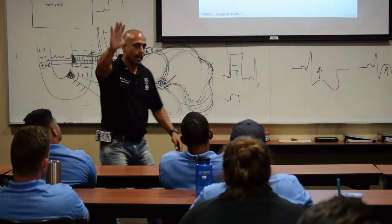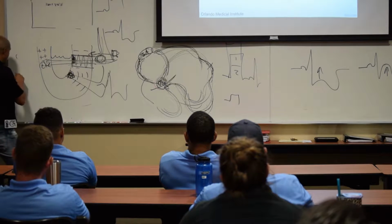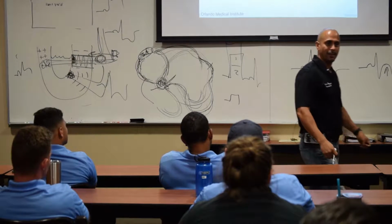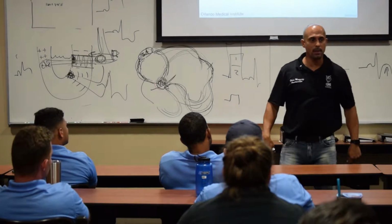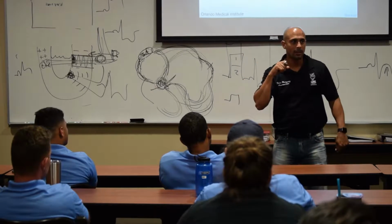When you have an MI, I'm going through looking at the opposite side. I see the elevation. So what's the opposite side of right? What's the opposite side of front? Back. So if my right side is elevated, my left side should be what? Depressed. That's reciprocal. You with me?